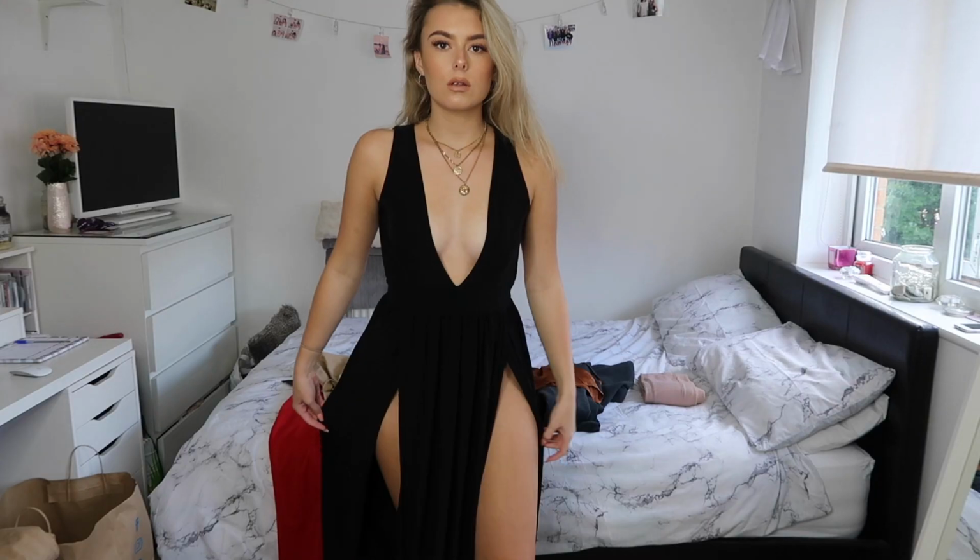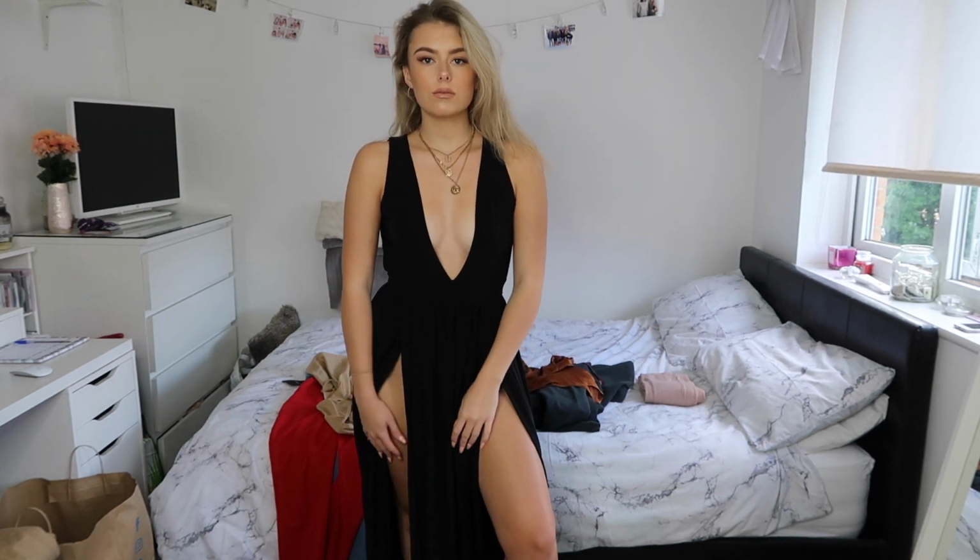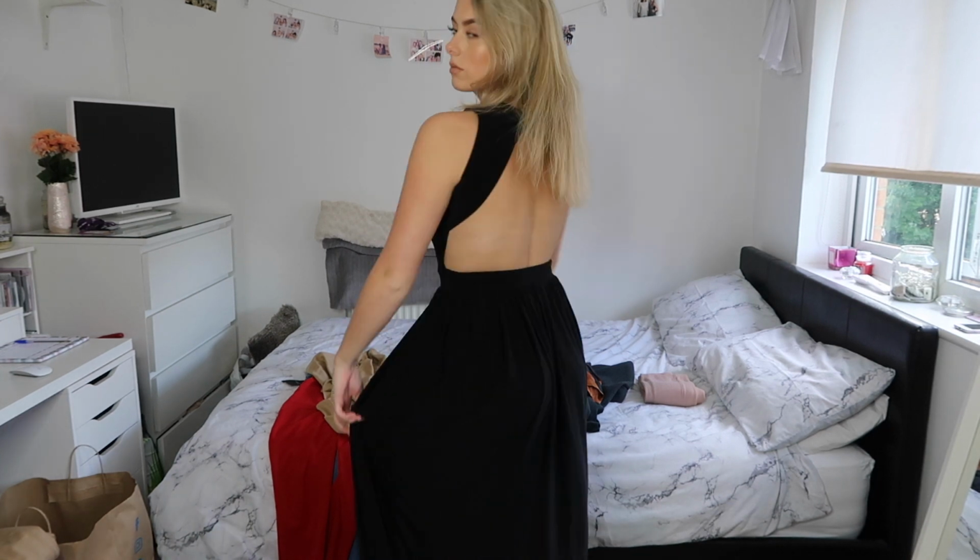I have had so many compliments, and people at the hen were like, you looked amazing in that dress, where is it from? It is very similar to the swimming costume because it's got a very, very deep plunge neck. You do have to be careful. I think I'm gonna pin the slits just a little bit further down because I did flash my underwear a little bit, but we were all ladies, it's fine.